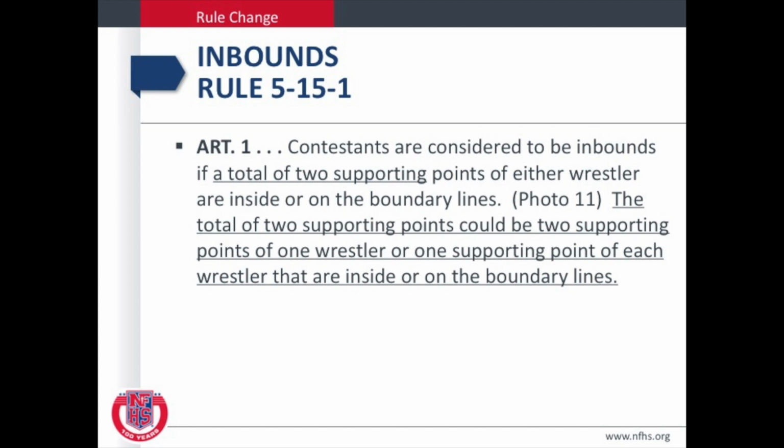Rule 5-15-1 Inbounds. The rulebook now reads, contestants are considered to be inbounds if a total of 2 supporting points of either wrestler are inside or on the boundary line. The total of 2 supporting points could be 2 supporting points of one wrestler or 1 supporting point of each wrestler that are inside or on the boundary line.